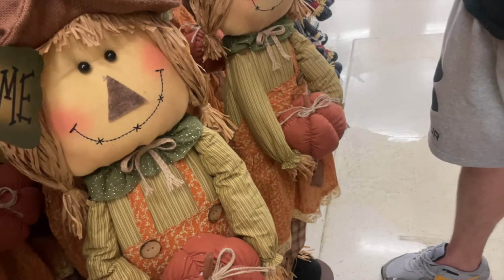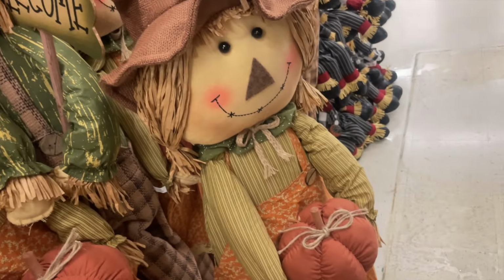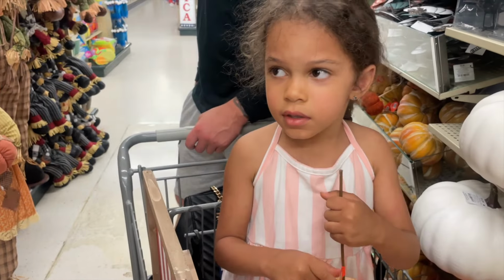I think the people next to the door. Why are you more talking? 80? I'll wait till they're 40% off. No, it's pretty new, so. Because they're heavy enough to stand on their own. It's not cute. You don't like it?